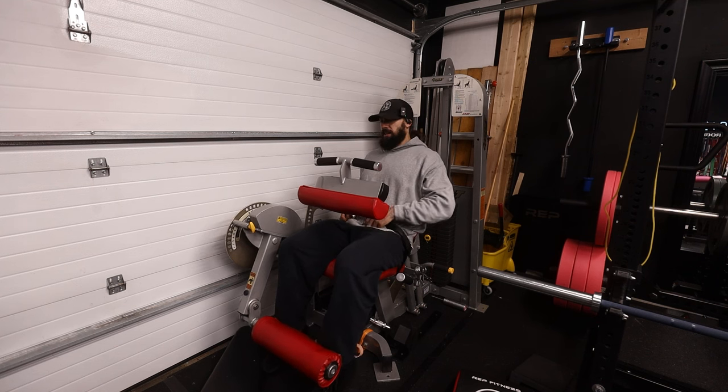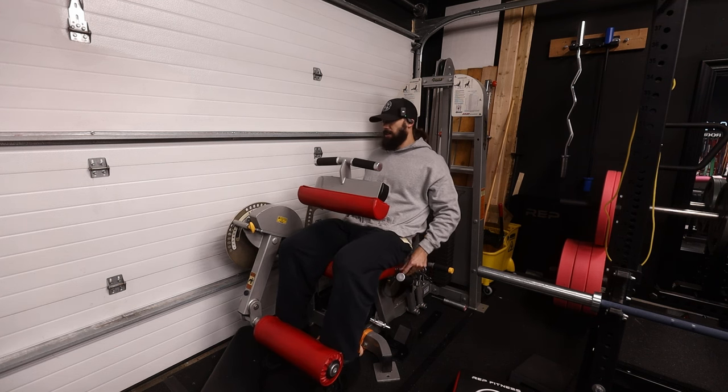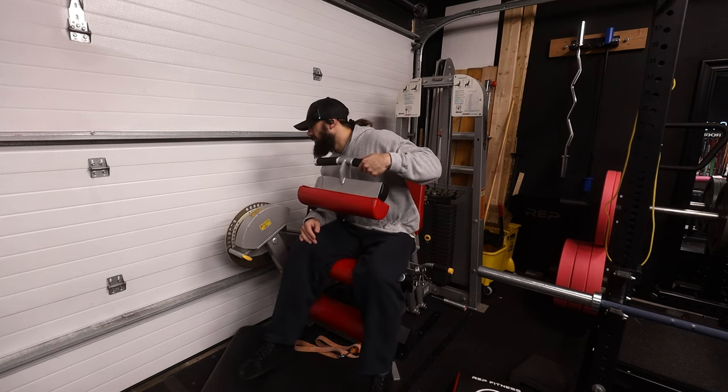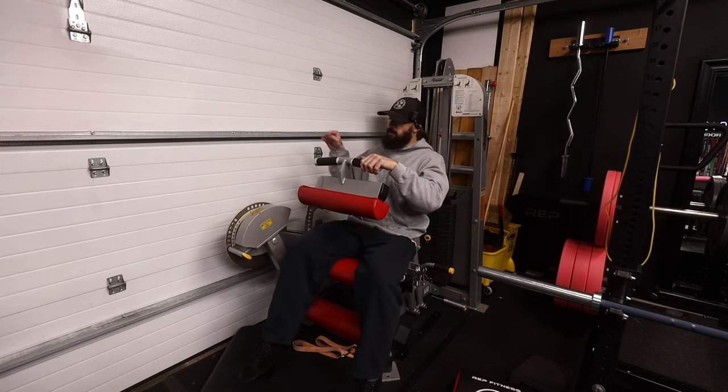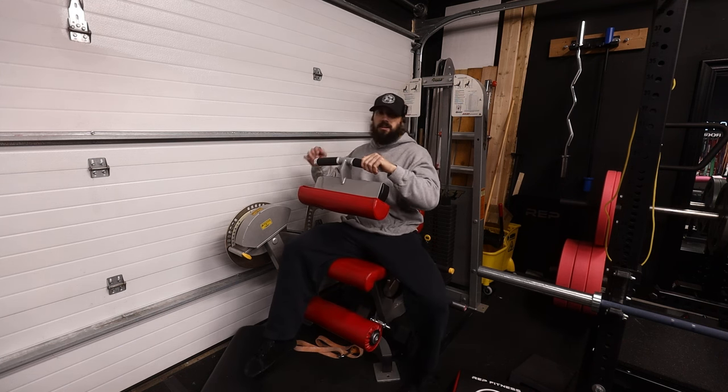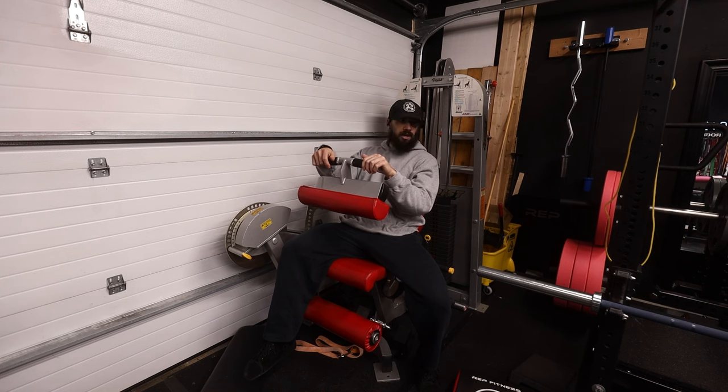I feel like that was not all the way down. I don't know, felt like that wasn't all the way forward. But either way, good set. One more, and then adductors, and that'll be it.